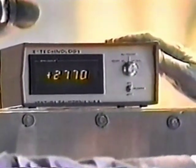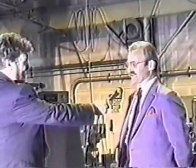Now, this thing right over here, what kind of thing is this? Well, this is a digital readout that gives us the measured temperature in degrees Fahrenheit. Right now, we're sitting at about 2770, as you can see. 2770. Now, what is 2770? You talking about degrees Fahrenheit? Yes, sir, degrees Fahrenheit. I wouldn't trouble anyone with centigrade. You mean to tell me that this thing is 2,770 degrees Fahrenheit? Yes, sir.